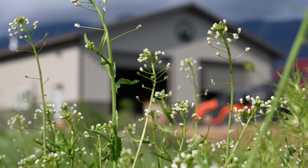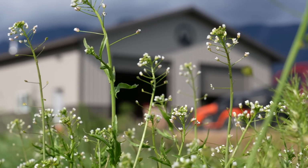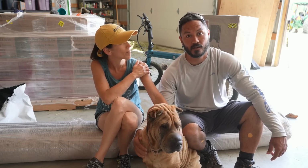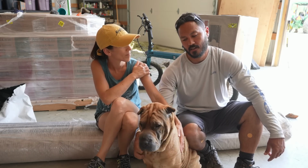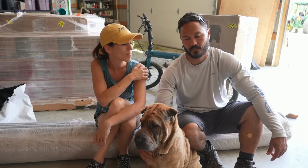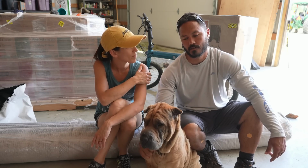It has been 2 weeks since Kenji had his operation to remove some cancerous tumors that he had on his body, and a lot of you guys have been asking for updates on that. We actually had to take him for a post-op visit at the vet this morning, and we got a little bit of clarity on exactly what it is that we're dealing with.